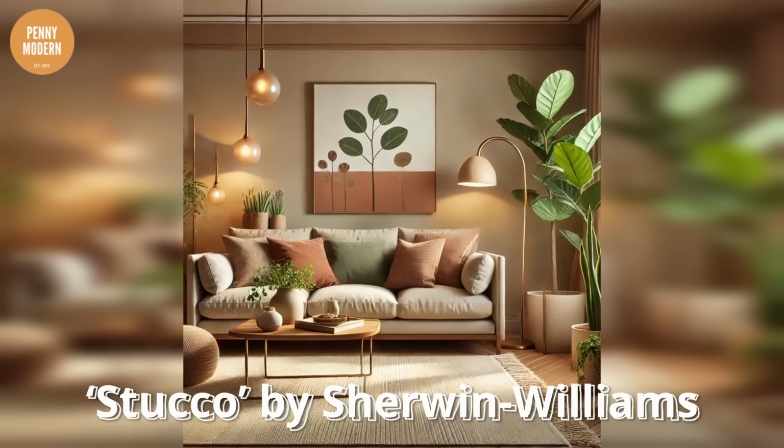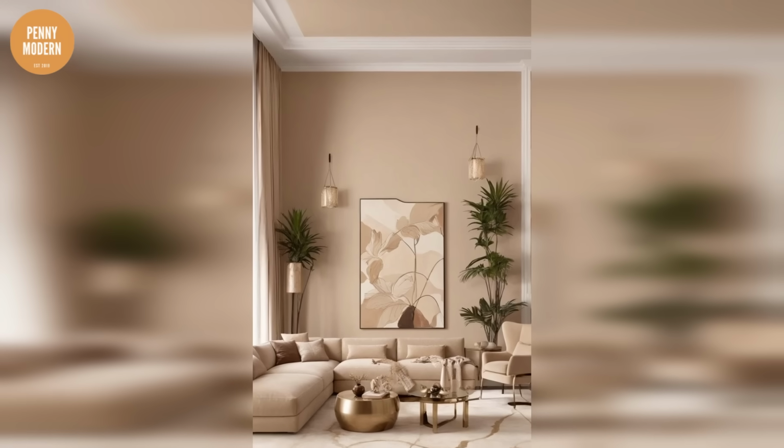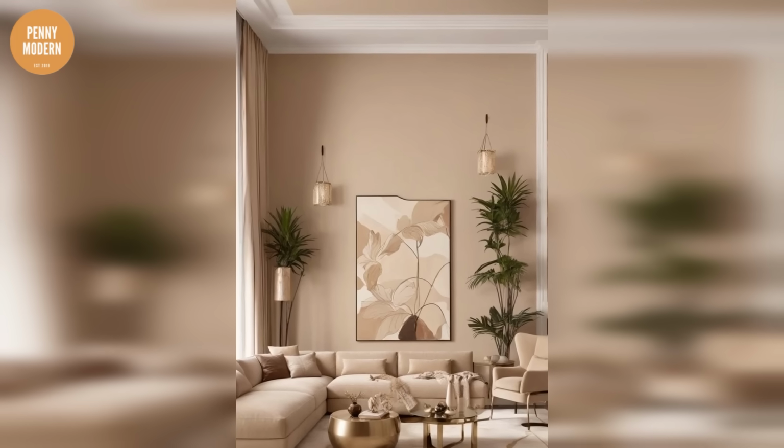The next one is Stucco by Sherwin-Williams. This is a soft, warm beige that feels grounding, and it's a great choice for walls instead of gray.